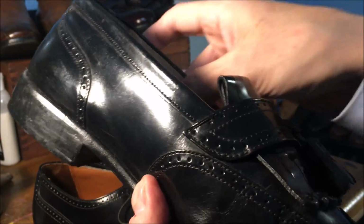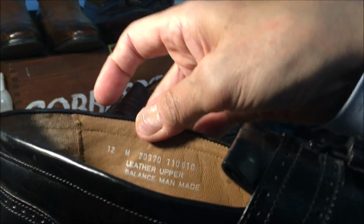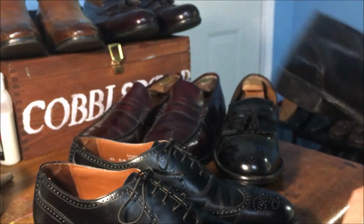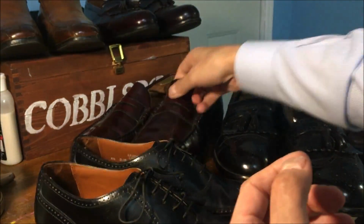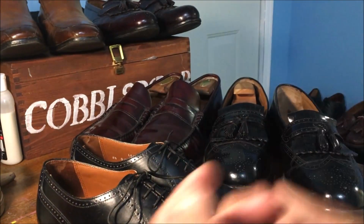So it's not a very high level of quality construction. Leather upper, balance man-made. This is corrected grain leather. Do you see how there's like no texture on the surface? This is clearly corrected grain leather. But here's another clue: made in India. So from my experience, when you get the Bostonians made in the US, the older ones, you get some pretty decent quality shoes, right? But no, this goes below the quality level that I like.